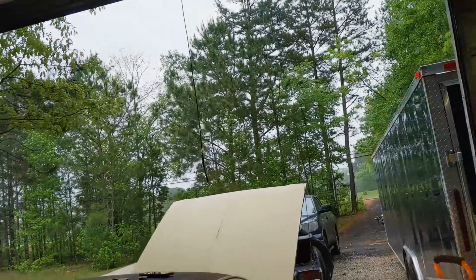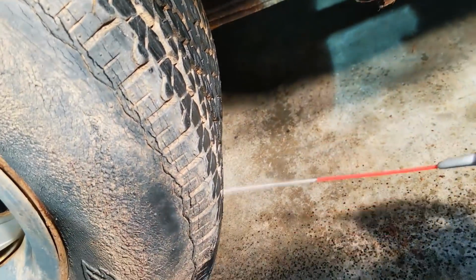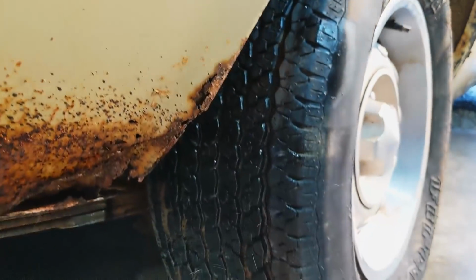Yeah, well, do another burnout. Might as well try, because it had just gotten started. Yep, it had just started. I'll spray more WD-40 on the tire while I'm at it. Give it its best shot. Oh yeah, it was out.